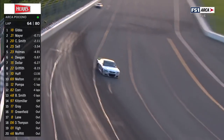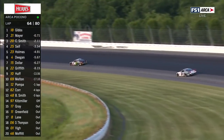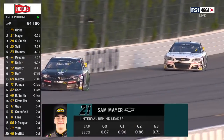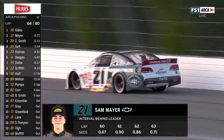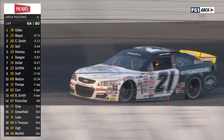Yeah, the birthday boy is really giving it his all, with his spotter giving him small suggestions and telling him you have plenty of time. But I did talk to Sam Mayer about running against Ty Gibbs. He said he has the best equipment. He's consistent and fast. And if you keep up with him, you've done something right. So speaking in his own words, Sam Mayer has definitely done something right today.